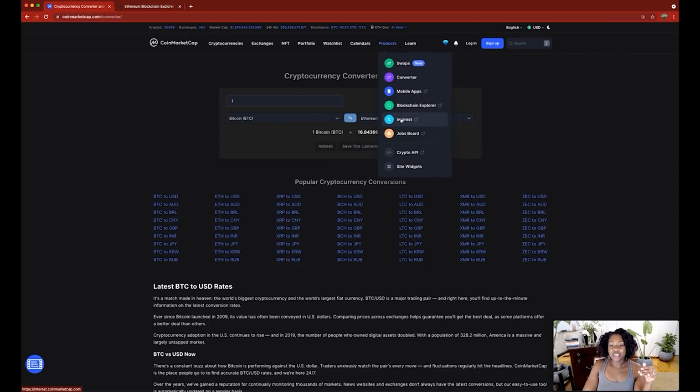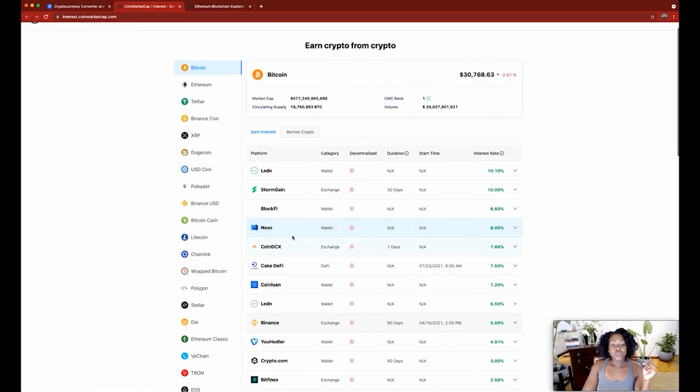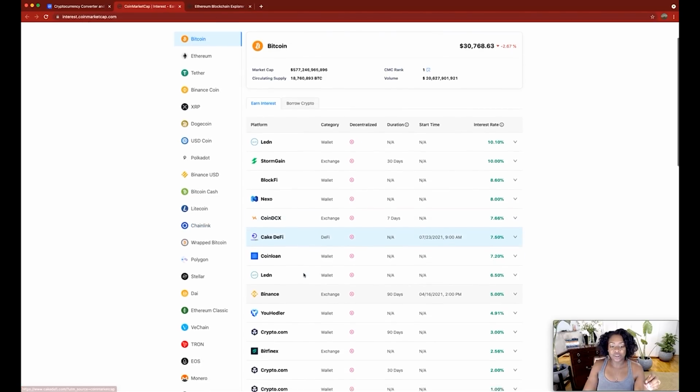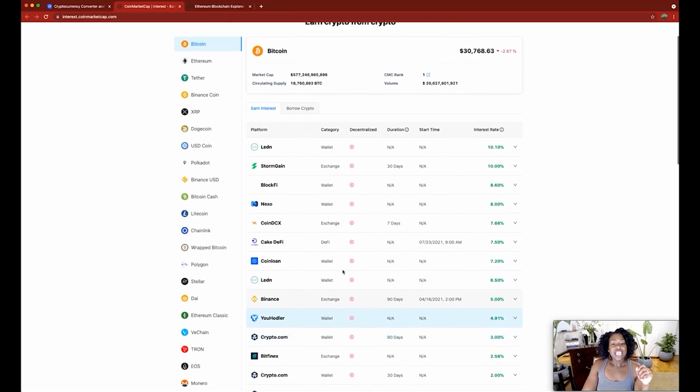What other one? Interest. The interest tab is going to show you what some of these platforms are offering to hold onto your crypto for you. So it's like the staking, the DeFi, and the holding of crypto. You let them hold onto it for you, they pay interest rates. Besides this 1% down here, and I don't know for which coin it's for, there ain't no bank paying you nothing like that.